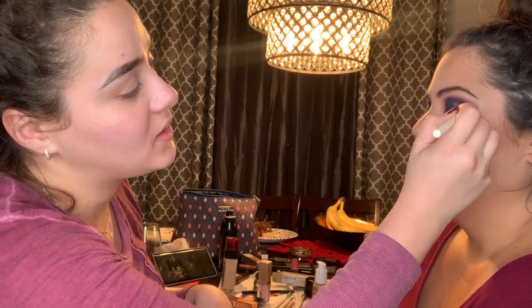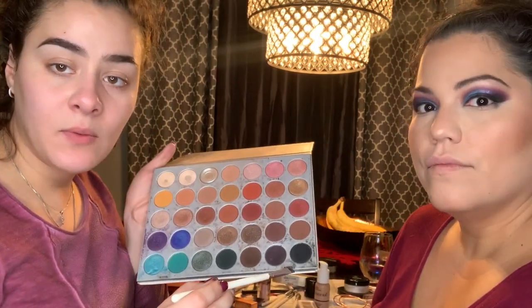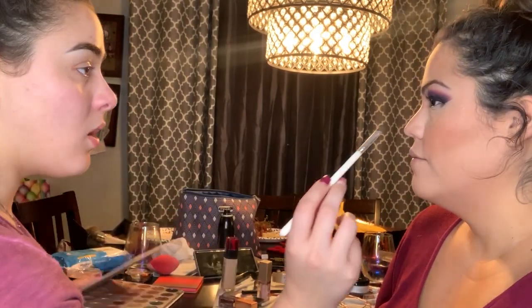Yeah, no, no, no. So I am just doing a thin line just to define her eyes. And you can see the difference the liner makes versus without the liner. It just gives her more of a sultry definition. All right, so now that we have the top liner done, we're gonna go back in with the Abyss shade from the Jaclyn Hill palette. And we're gonna take that all the way in to her eye. We're not gonna put black in the waterline because she wants to keep that brighter, but we are gonna go in all the way at the bottom with the black.